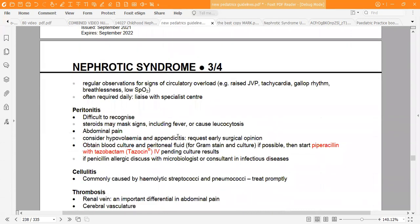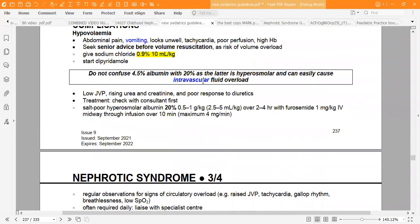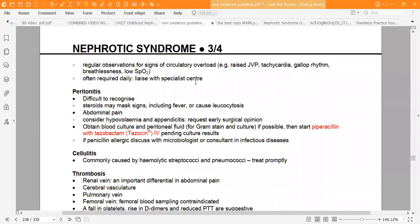Regular observations for signs of circulatory overload. You have to check the GFR from time to time, and look for tachycardia and gallop rhythm. He may develop heart failure if he gets volume overload, with breathlessness and low SpO2. Often daily liaison with the specialist center is required to manage the patient. So that's the hypovolemia. We have spoken about whether he's shocked or has edema only, mild hypovolemia. We know all this stuff now.